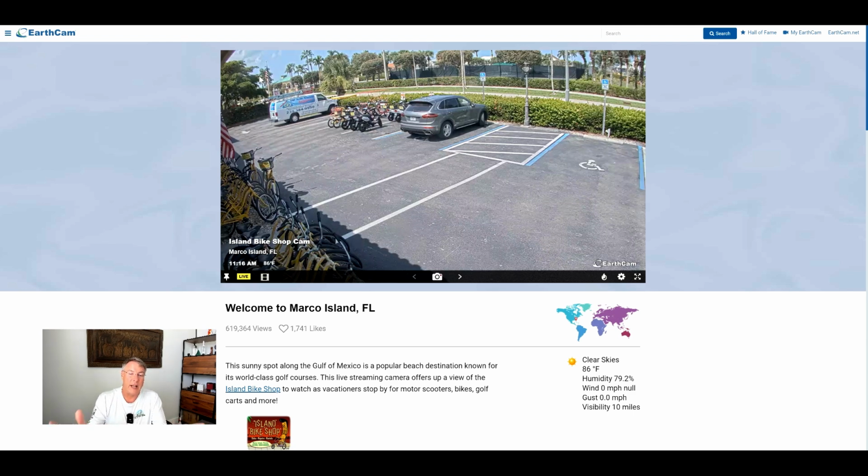And then during Ian, I could see the water rising here in the parking lot and the street. So this is a good one as well, even though it's inland with a lot more vegetation, kind of gives you a better idea of the weather conditions.